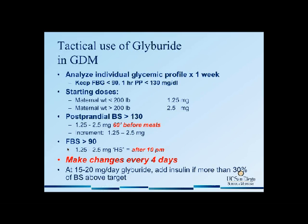So, for example, in a mom who has pretty good fasting values, but it always seems like her lunch and her dinners are elevated, then I instruct her to take the glyburide 1.25 if I'm going to start when they're under 200 pounds, an hour before lunch and an hour before dinner. And then I increase it by 1.25 to 2.5 milligram increments. Generally, most of my patients I increase by 1.25 milligrams. But again, I don't make changes but every 4 days because we need to let glyburide reach steady state in the maternal serum, and that takes about 4 days to see a difference. So if you don't see a difference in the first 2 days, I would wait 2 more days and then make another change. Okay.